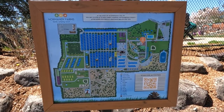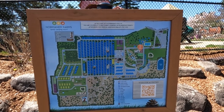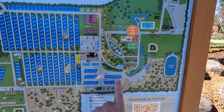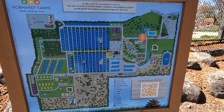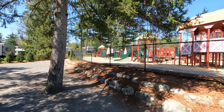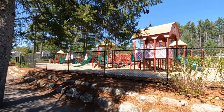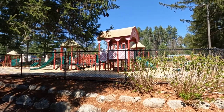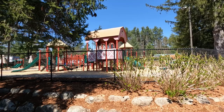So let me give you a tour of Normandy Farms Campground. So we are in D5. It's a premium pull-through full hookup site. They have two playgrounds here, and this is the biggest one. There's another one, a little bit smaller, on the other half of the campground.